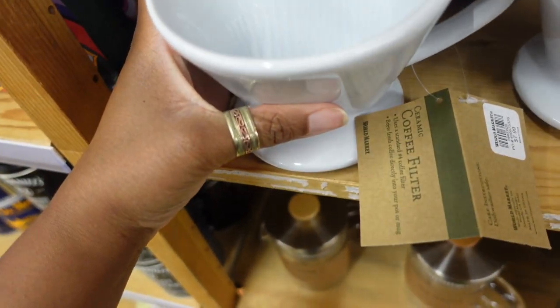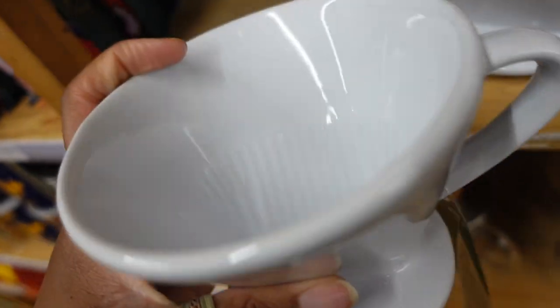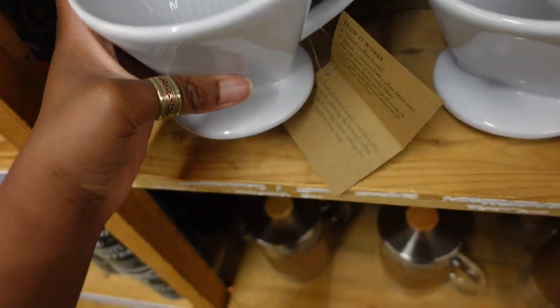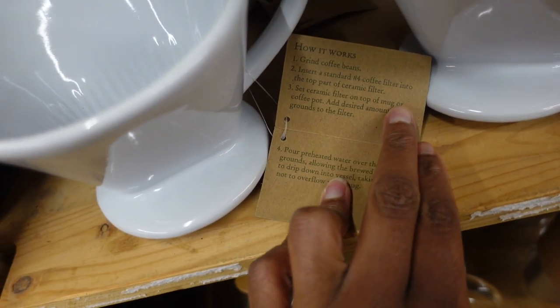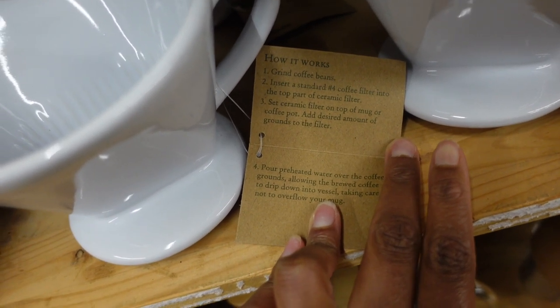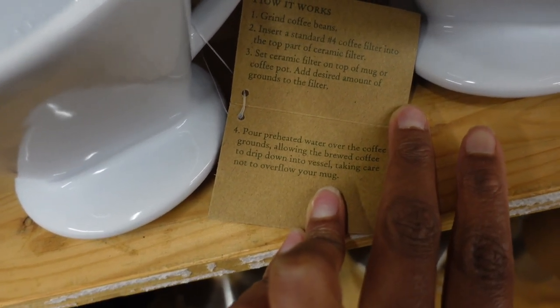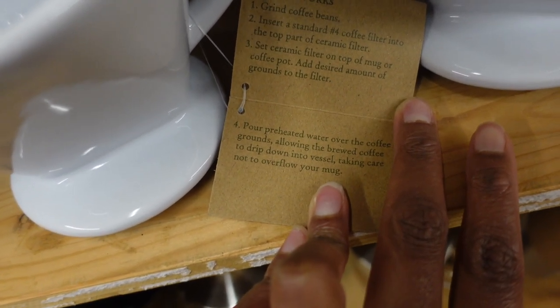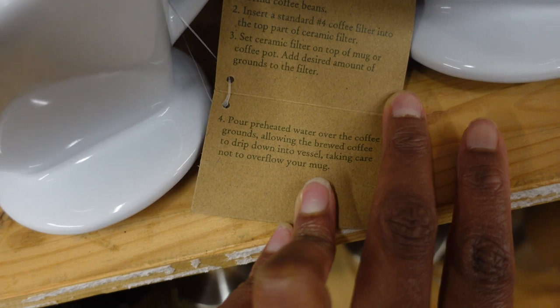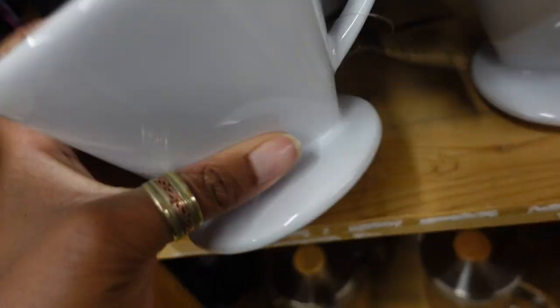I think that they have similar stuff that Home Goods has. Wait, this is so cute. What is a pot that has a hole in it? Ceramic filter. Coffee ceramic filter. I don't know what that means. Grind coffee beans. Insert a standard coffee filter. Set filter on top of mug or coffee pot. Pour preheated water over the coffee grounds, allowing to brew coffee. Pour preheated water. Interesting.